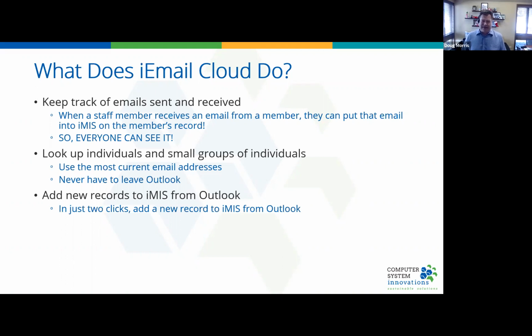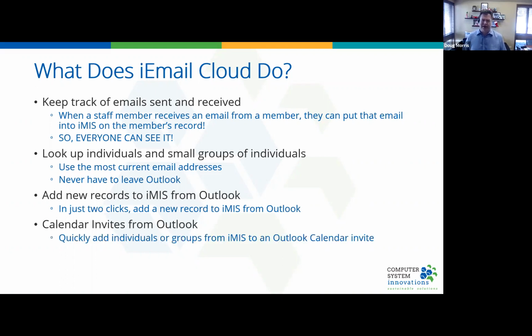We added this feature. I love this. You get an email from someone, they're new, you can add them to iMIS right from Outlook. So cool. Of course, you can do calendar invites too. And that's just like sending an email to a committee. Maybe you want to send an invite out.